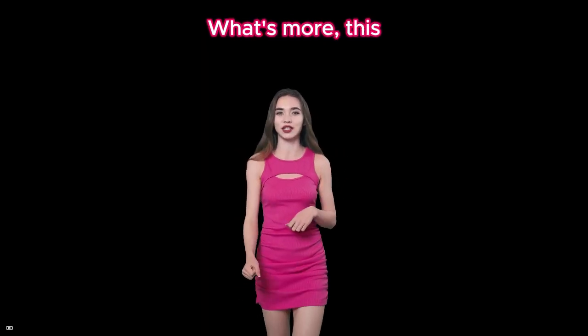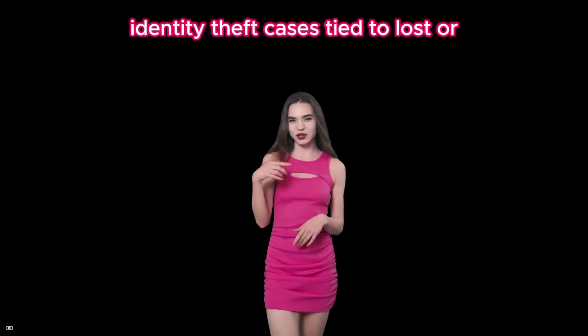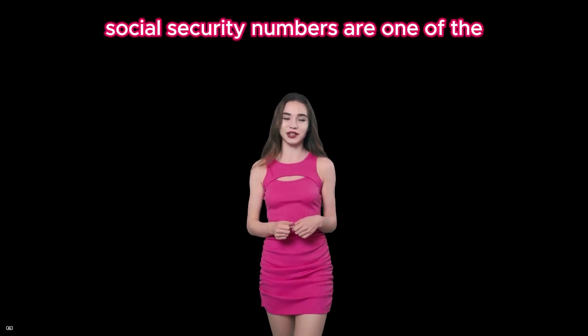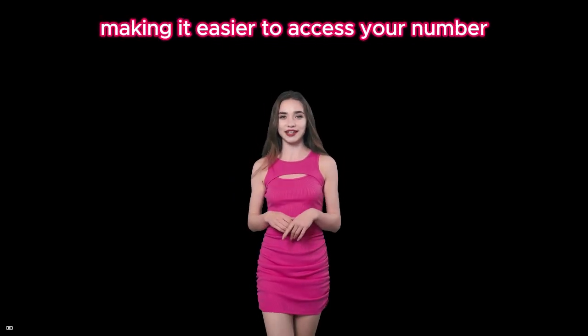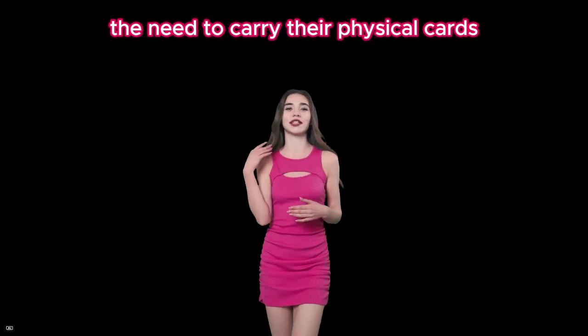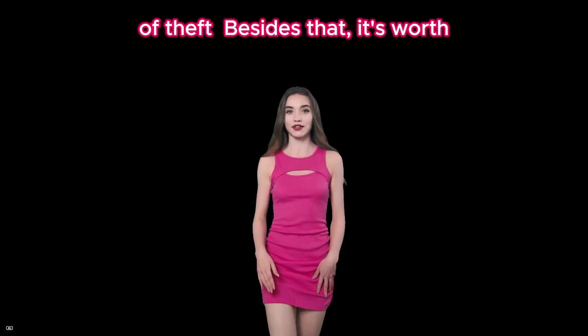What's more, this change could help reduce the number of identity theft cases tied to lost or stolen Social Security cards. Right now, Social Security numbers are one of the most common targets in data breaches. Making it easier to access your number securely could mean fewer people feeling the need to carry their physical cards around with them, which lowers the risk of theft.